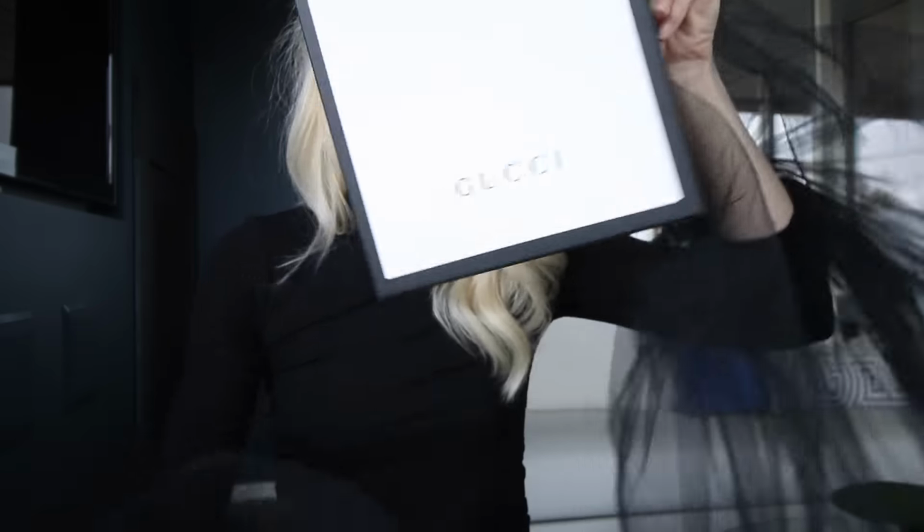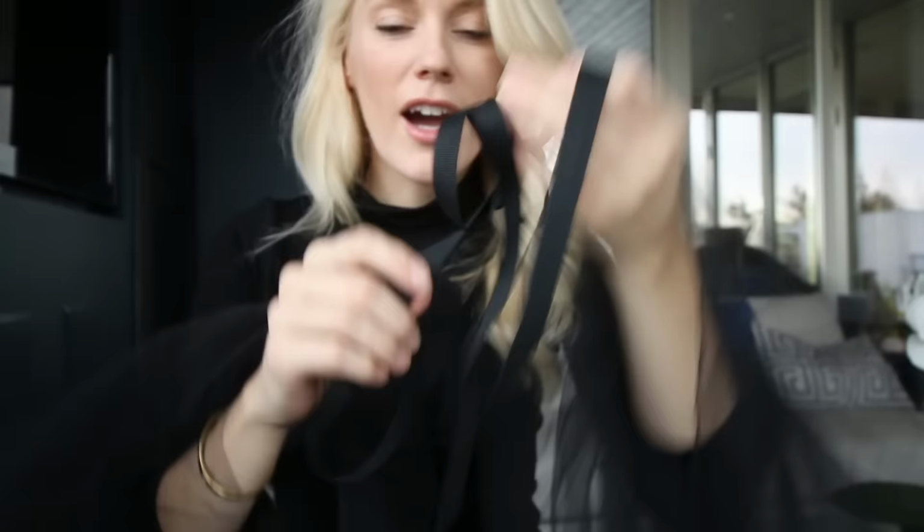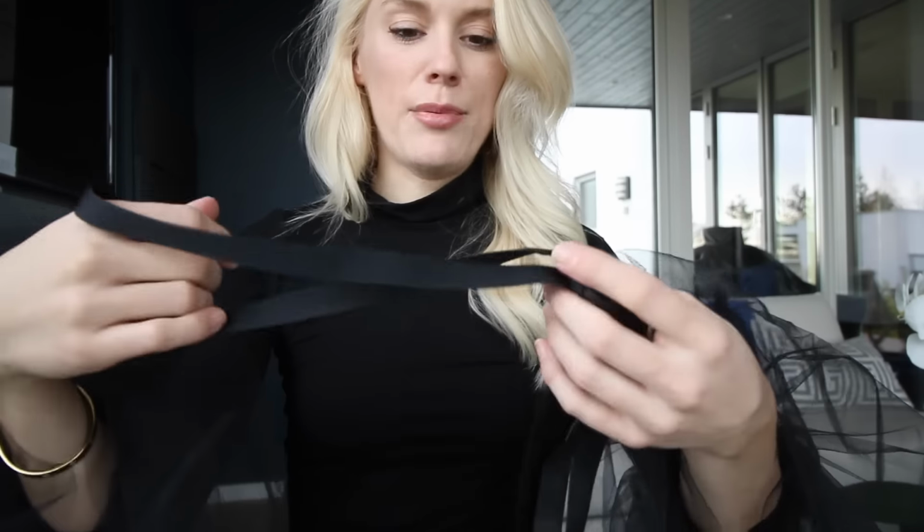I love the box. I'm gonna keep the box, keep it for storage. And you know, just because it's pretty. I even love the ribbon. It says Gucci in this delicate way. And you can put it in your hair, in a braid. You can wrap it around whatever.